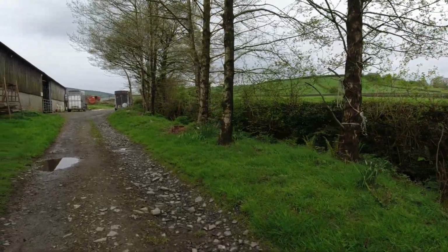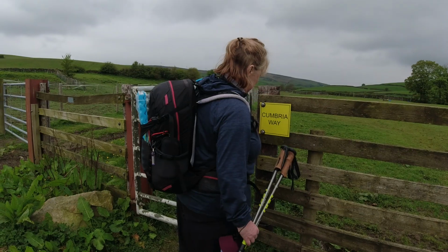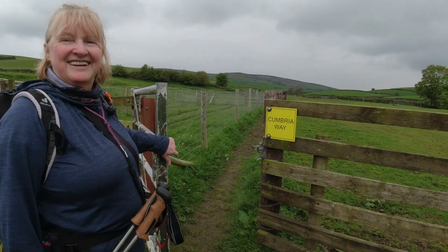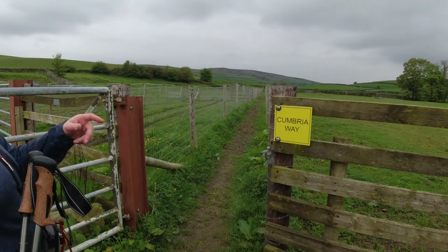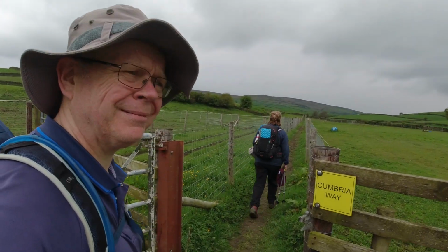If I want to put my sticks back in my thing, I don't have to put them down the side. That's the right way, love. It's got a sign. Oh yeah, okay. Can't miss that one, can we? No, who would miss a sign like that?